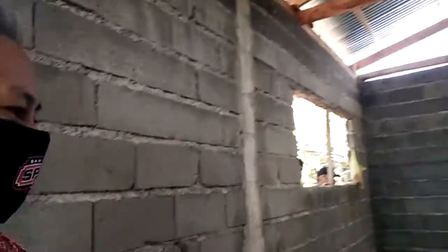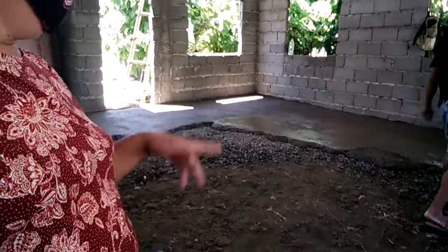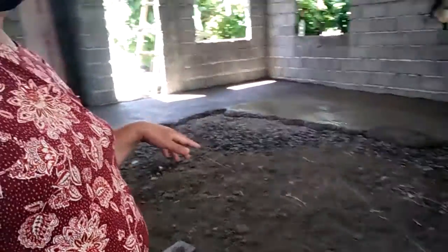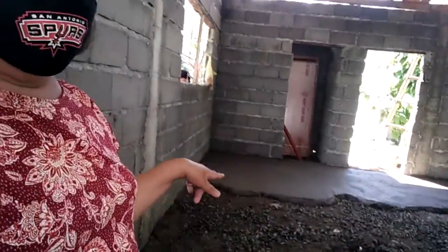Here are now the improvements of my construction, pouring cement on my floor. And there is already a roof at the top, and it is now nearly done. I should say, one part of my floor now has cement. And now you see my house. It is 20 by 20 square meters. There is 20, there is 25, 45 square meters in all.